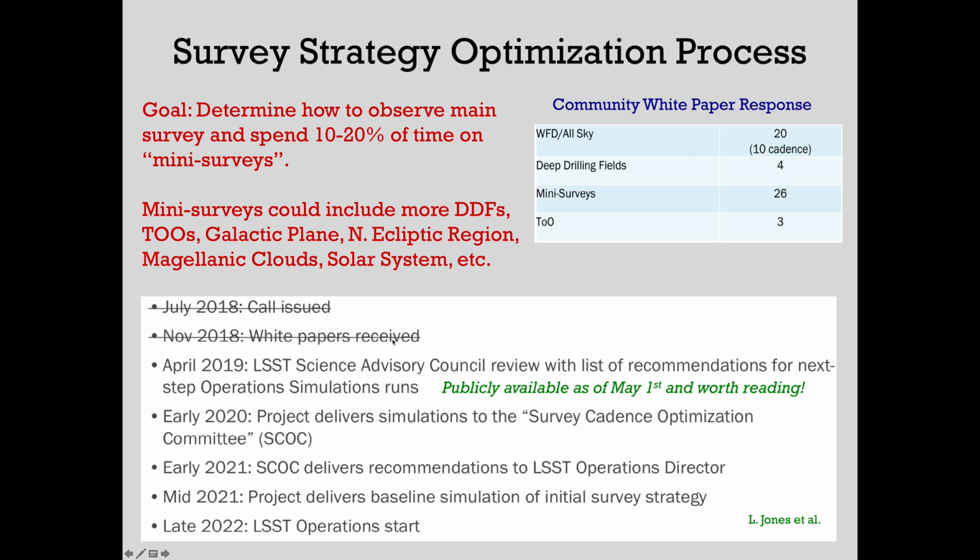There's a little calendar shown here at the bottom of this slide. There was a call for white papers issued back in July of 2018. Many white papers were prepared by the community and were received in November 2018. These have now been reviewed by the LSST Science Advisory Committee, and they have given a list of recommendations for next-step operation simulation runs.